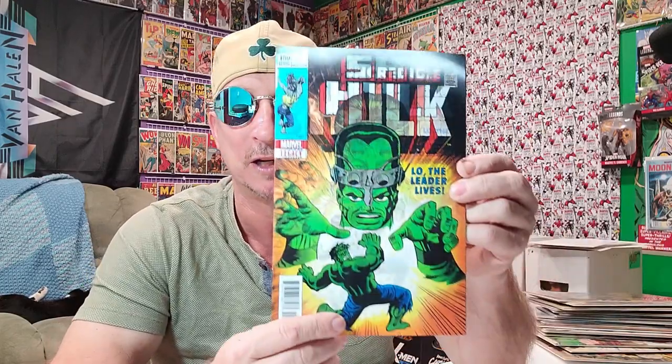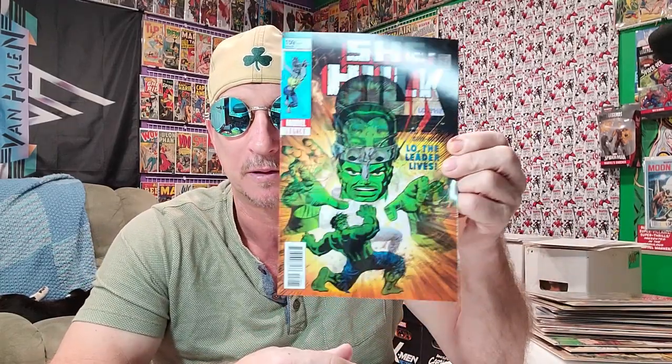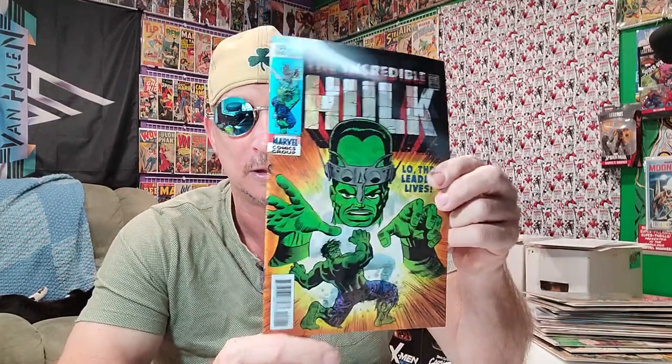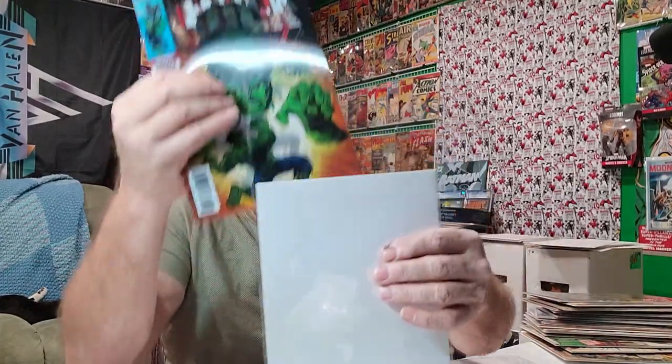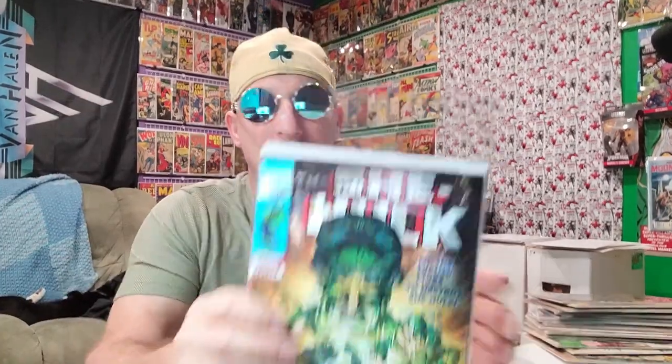So we have next... like I said, there was a package within a package. So there's 3 comics in this first package I just opened. You have a lenticular cover of Hulk number 159, and you have the Leader on the cover. Obviously, that's not worth anything. That goes in Mylar.